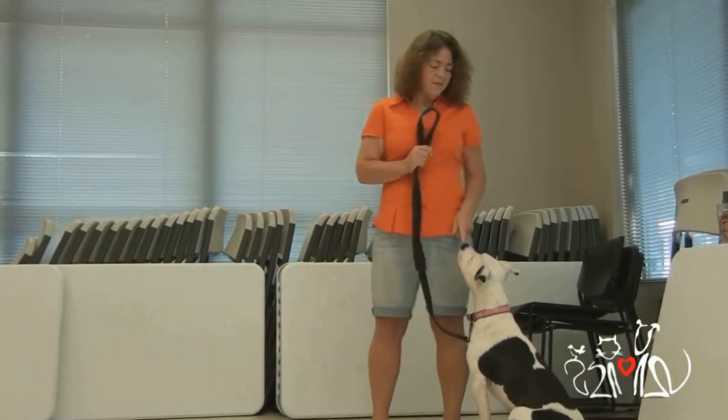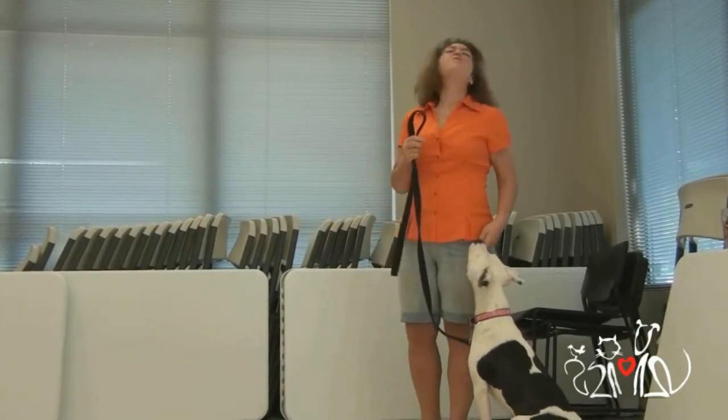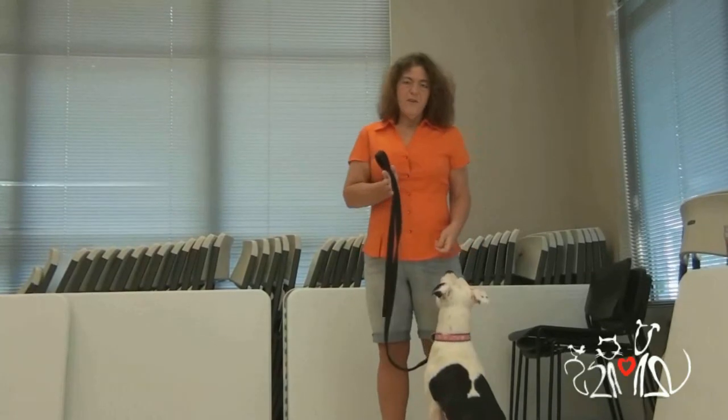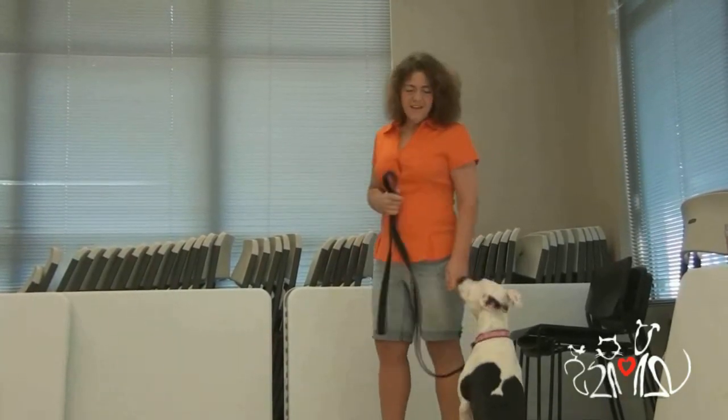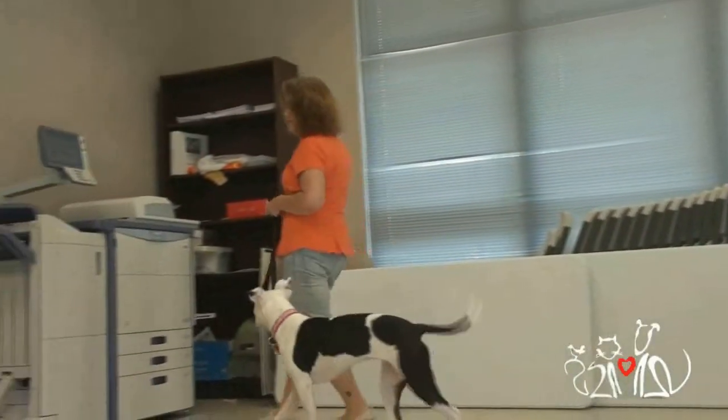So the recall is always taught with joy, and it is always taught in a way that gets the dog to choose on their own to come to you. So we don't drag them on a leash, and we don't chase them down. The way we do it is to run backwards away from the dog, because that makes this fascinating. Heel. Good girl. Right, come.